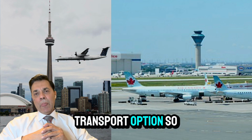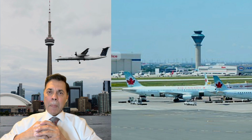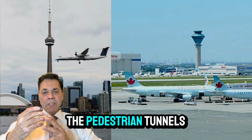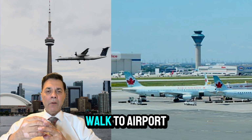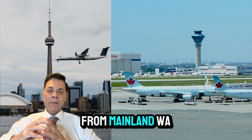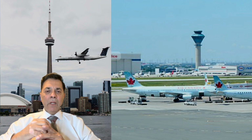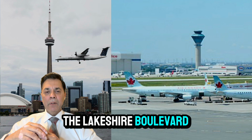Transport options. So what transport options are available? Pedestrian tunnel is free and fastest. The time is a 5-minute walk to the airport entrance from the mainland via the Marine Terminal tunnel. It's accessed from Bathurst Street to Lakeshore Boulevard.